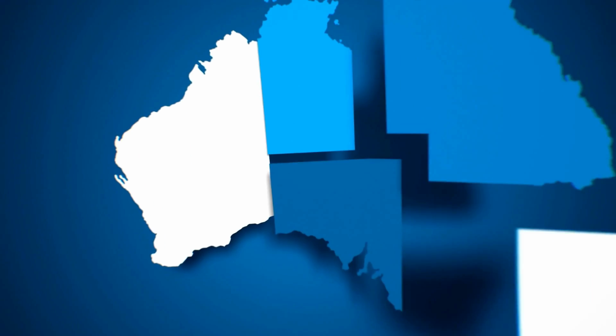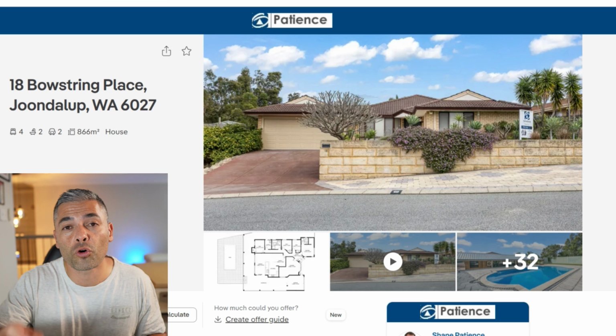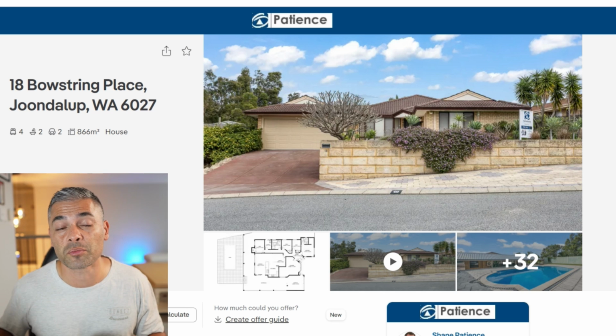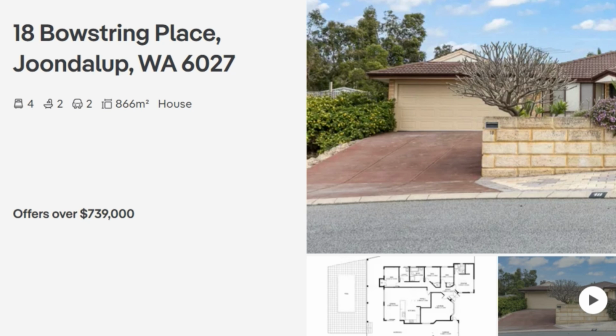I guess realistically we're going to see the difference between Perth and some of the other major capital cities. But if you wanted this 4 bedroom, 2 bathroom, 2 car garage on 866 square meters in Perth, you'd be expecting to pay in excess of $739,000. Is this a good price for a 4 bedroom property in Joondalup? Am I even pronouncing that correctly? Either way, let me know in the comments down below. And let's look at property number 2.